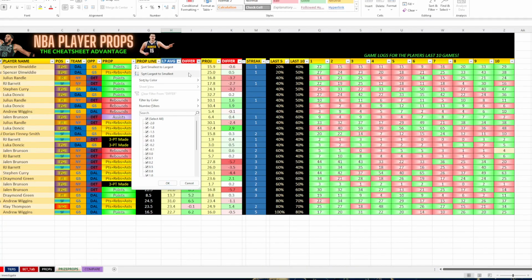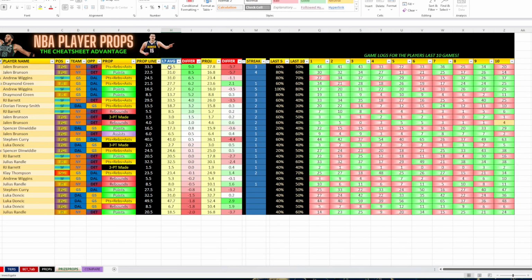If you want to look at the last 7 average, which is one of my favorites, and see the difference, then you can see the gaps here of who's going over. So Jalen Brunson, points, rebounds, assists, 33.5, but he's averaging 42.5. So he's going over by 9, and he's got 3 games in the 40s. So that would be one I would probably lean over if I was on PrizePicks tonight. But again, a lot of information here to play with.